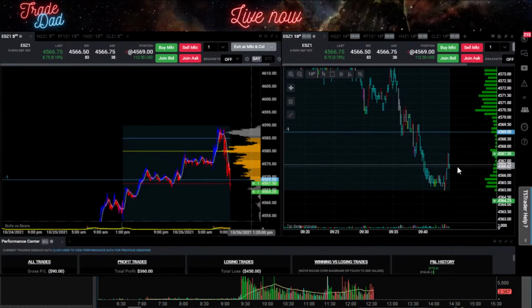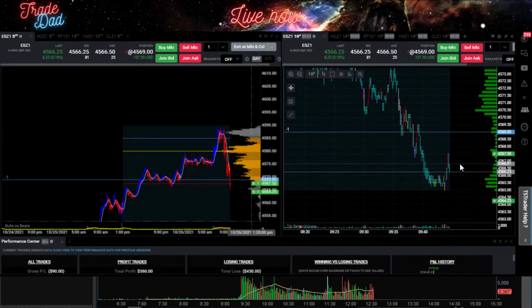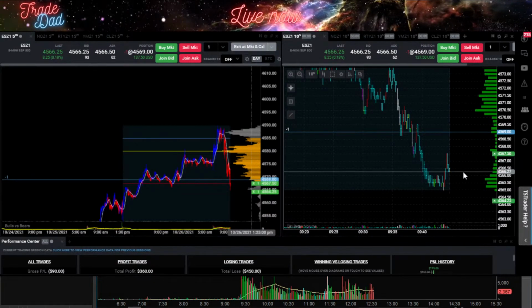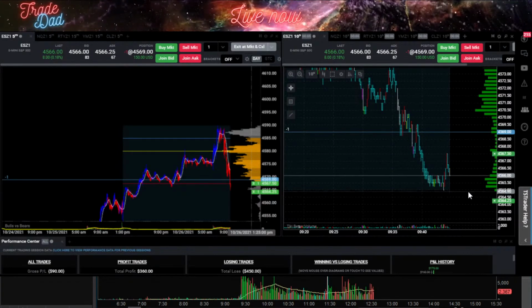All right, if we can break this 45.67.50, I'm going to get out of this position. Bulls shouldn't be that strong up here, so if they're going to be breaking highs, then I'm going to have to exit. So 45.67.50.